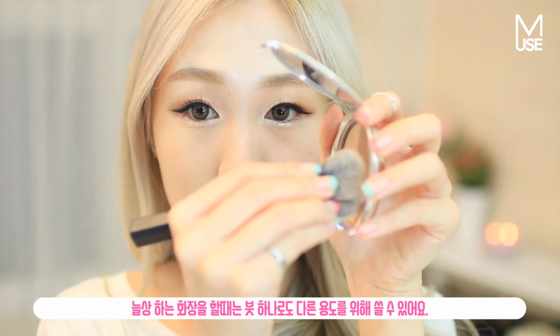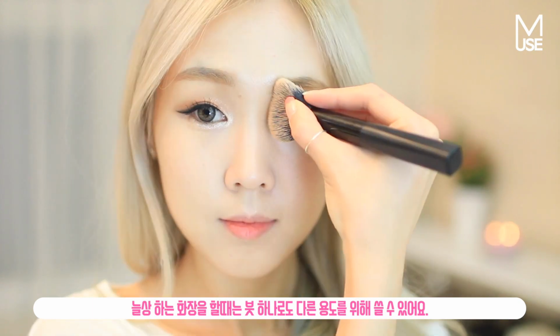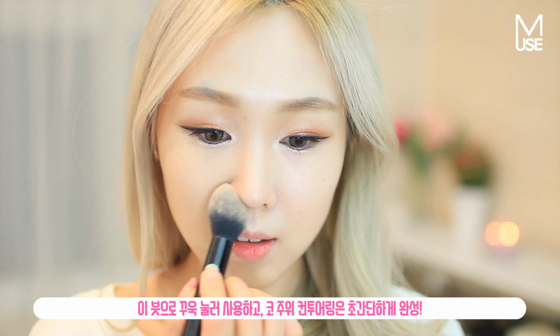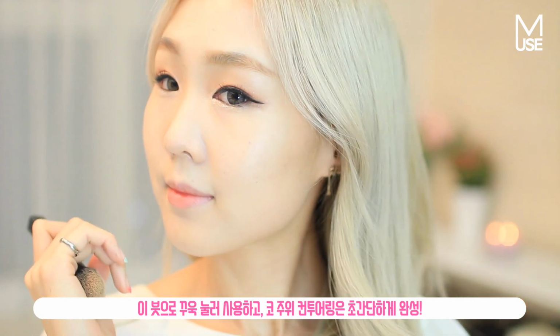Then pressing the bristles down to use the same brush, I contour down the sides of my nose really simply. Honestly, I rarely do this step, but I threw it in just to remind you guys the difference it can make, and I will do an entire Korean style contouring video soon if you guys would like it.